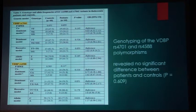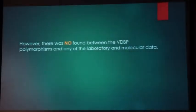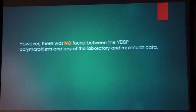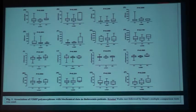And regarding the genotype of vitamin D binding protein, the RS4701 and the RS4588 revealed no significant difference between the patients and the control, so it's not about the vitamin D binding protein. But the TG genotype showed high frequency of osteoporosis among thalassemia patients, while both homozygous states, TT and GG, were common among osteopenic patients. However, there was no association found between the vitamin D binding protein polymorphism and any of the laboratory and molecular data. This is the summary of the associations we tested.